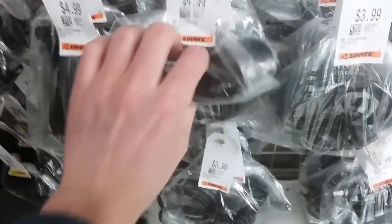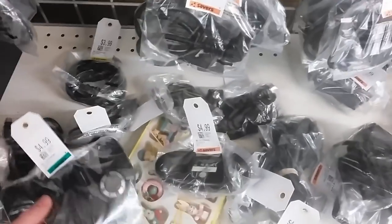There's a Wii charging dock. Here is a 360 chat pad, $5. I mean, if you need it, it's probably a pretty good deal. There's a Star Wars plug and play.